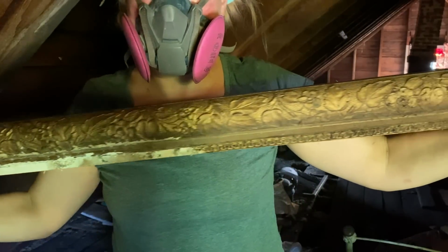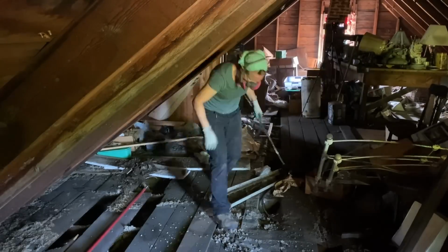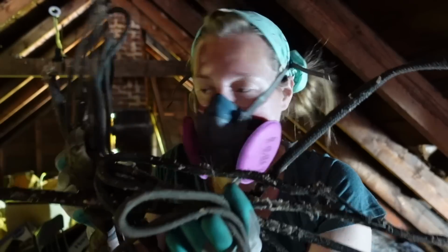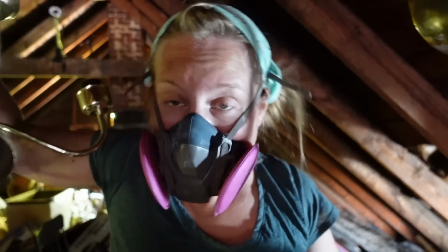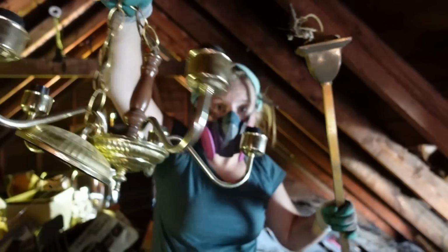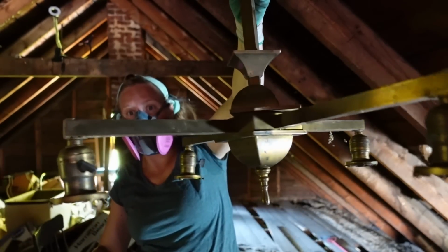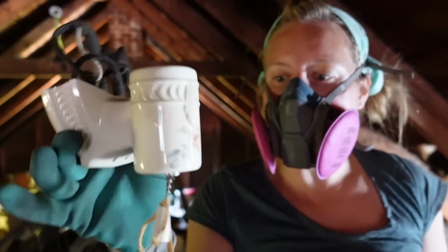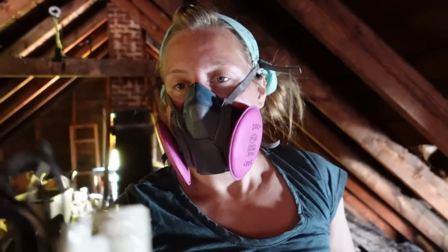Kind of cool. In rough shape though. So much old wiring from all the knob and tubing. Lighting fixtures, anyone? Cute little wall-mounted porcelain light switch, but I think it's broken. Maybe the other half's in here, I don't know, we'll find out.